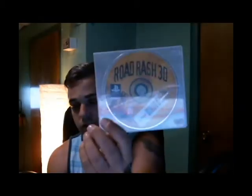Next up, we have a title that I never actually played, and I've heard that the N64 version is pretty good, but I've never played that either, and that is Road Rash 3D for the PlayStation 1. Can't wait to dive into this. I have the original Road Rash, I think. I might have Road Rash 2, I don't remember. But I have one of the original 16-bit versions of the game. Really enjoy it.